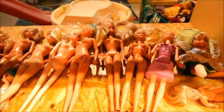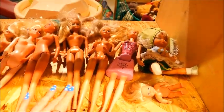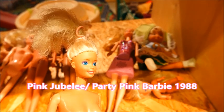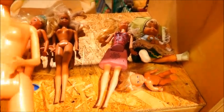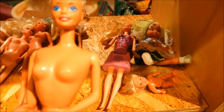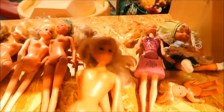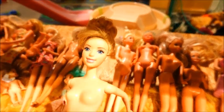Okay, let's start where the Barbies are. I mean, right away I see that there's nothing really impressive. She is an older one. Ugh, I have no idea. Very bad hair. An old Steffi Love. And a couple of newer ones, obviously.